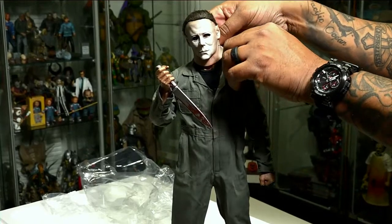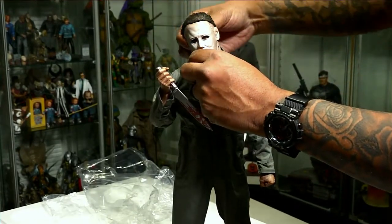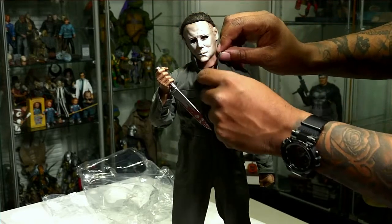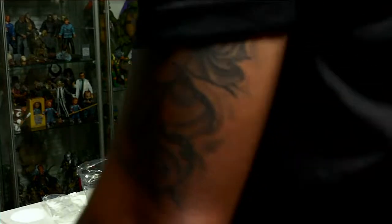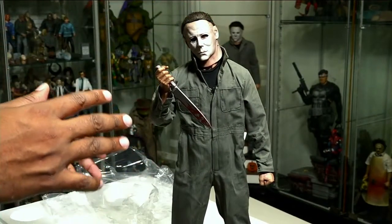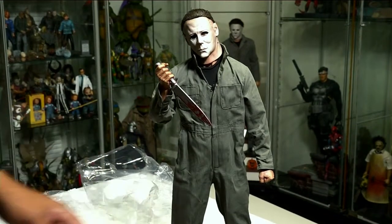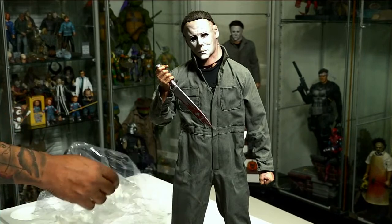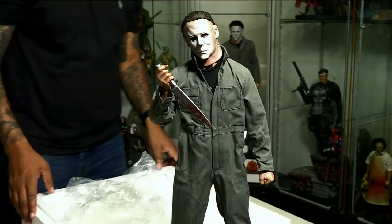That looks good. We need to adjust the collar, because y'all know how I roll with Michael Myers. He's got his collar popped, and there he is. So sorry I keep coming in front of the camera, but I love that cocked head look. I've got my head cocked on my Michael Myers that's sitting on top of my desk. That is dope.